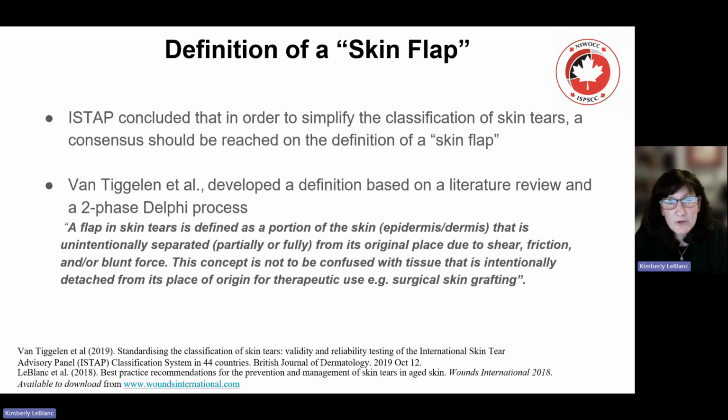ISTAT concluded that in order to simplify the classification systems, a consensus should be reached on the definition of a skin flap. So Hannah Van Tiglen et al. defined a flap in skin tears as a portion of the skin that is unintentionally separated, either partially or fully, from its original place due to shear, friction, and/or blunt force. This concept is not to be confused with tissue that is intentionally detached from its place of origin for therapeutic use, such as surgical skin grafting.